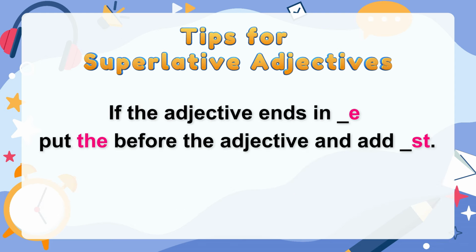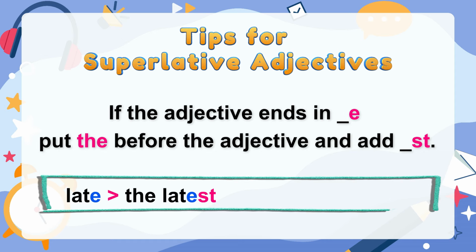If the adjective ends in e, put the before the adjective and just add st. Late becomes the latest. Cute becomes the cutest.